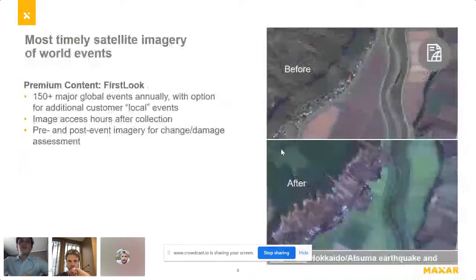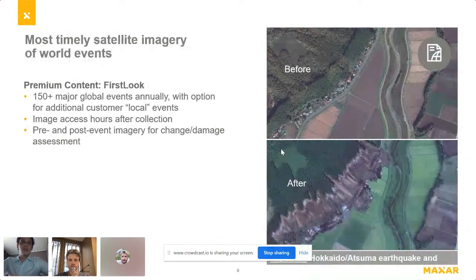Also, we are delivering a lot of data because we have around 3 million square kilometers of collections per day. So all those data automatically goes to the service. So clients can have access within 48 hours to new collections, and they can see it in a high resolution. Sometimes you can have it even quicker, depending on circumstances, but in general, it takes about 48 hours to see new data.